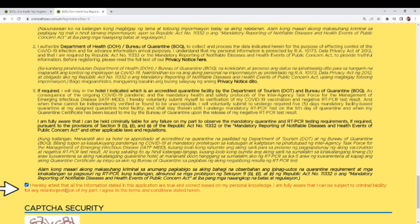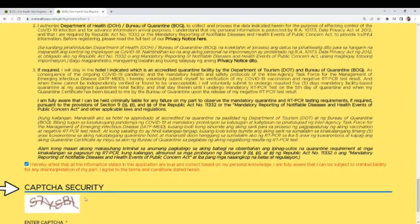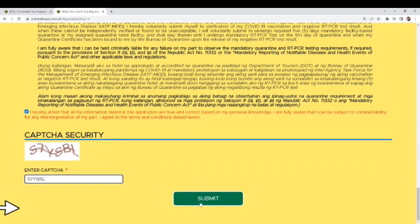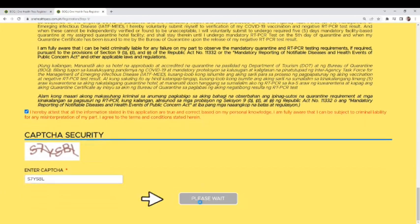Ang ibig sabihin, you are hereby attesting na lahat ng information na binigay ninyo in this application are true and correct based on your personal knowledge, and you're fully aware that you can be subject to criminal liability for any misinterpretation on your part, and you agree to the terms and conditions stated therein. And once you're done, type lang po itong CAPTCHA security code. And once you're done na po, ayan na, click submit mga kabayan.